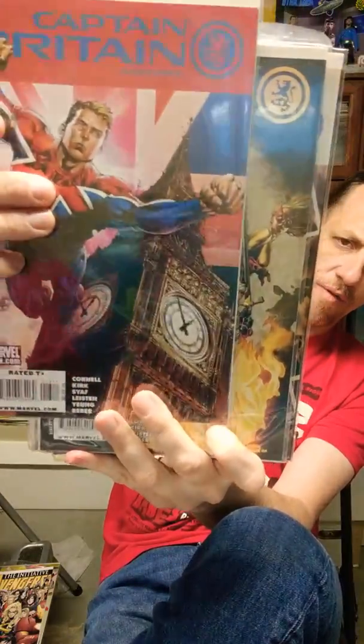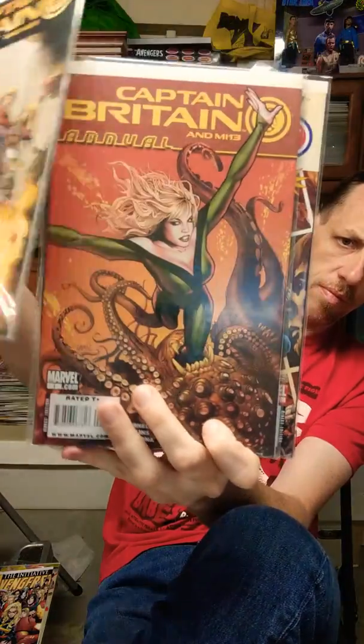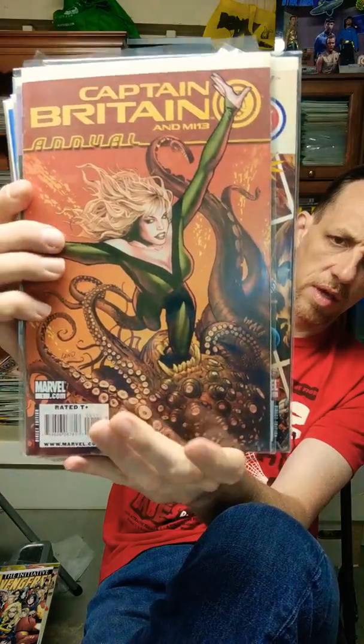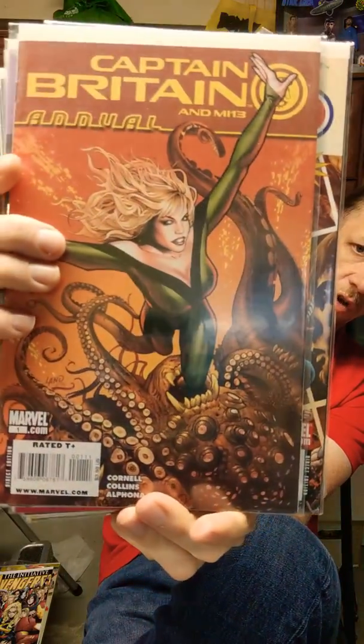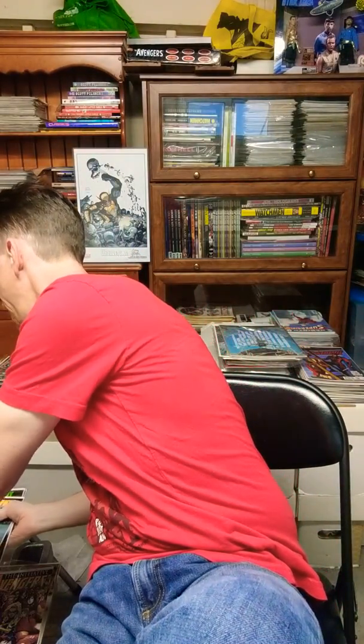And as a fan of Excalibur and an Anglophile in general, this is a series I really enjoyed reading about. This was the last one, the annual Greg Land cover featuring Meggan, the shapeshifter, and erstwhile Captain Britain love interest that was in Excalibur. So that's something that could pop up down the line, and again, cheap buy-in. There are second and third printings of that first issue. I think I've shown the third printing before. Very, very hard to find, so if that did pop, you'd want to look for those as well. But it's nice to sell these runs and whole runs, and you can easily put them together.